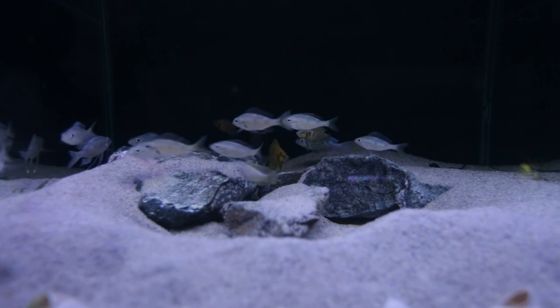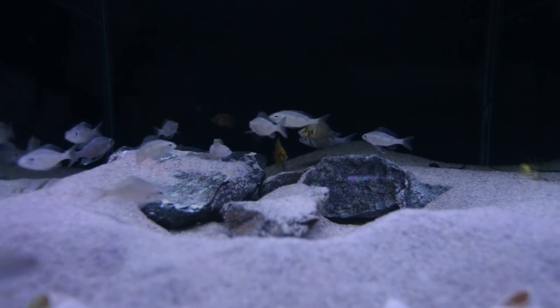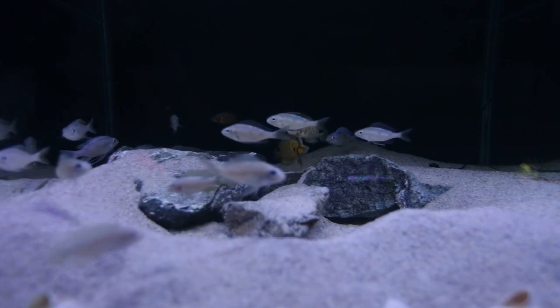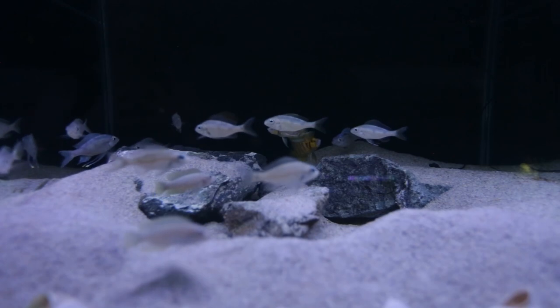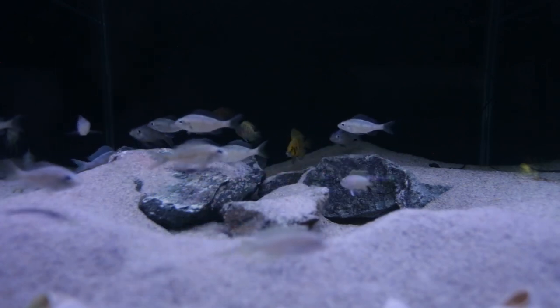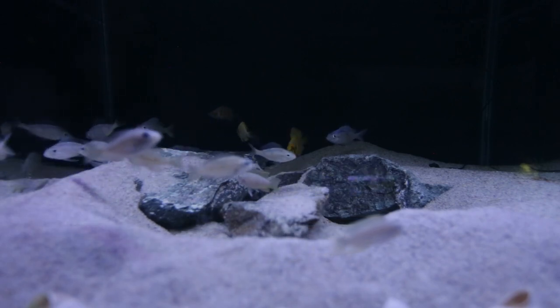So this has really worked. It's taken about 3 to 4 months now to get them to this point. So, you know, the gold compressiceps are still staying at the back of the tank, and it's taken that long to get them to come out in the open. Honestly, I would never see that largest compressiceps out in the open for this length of time.